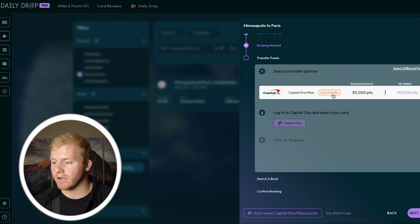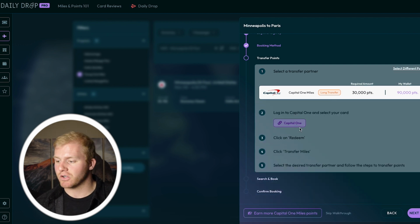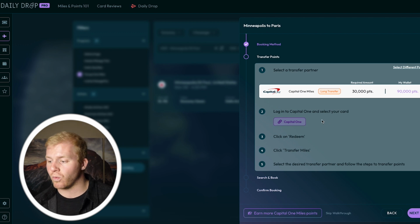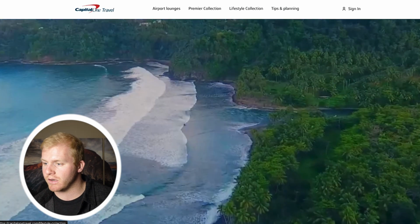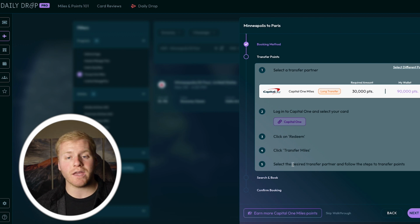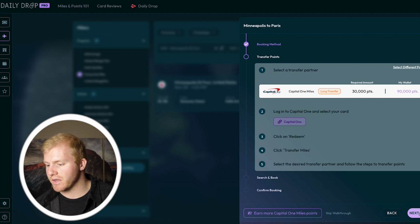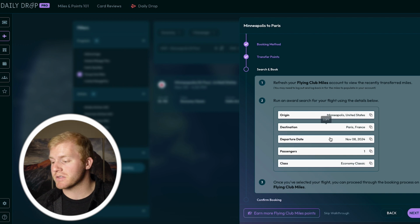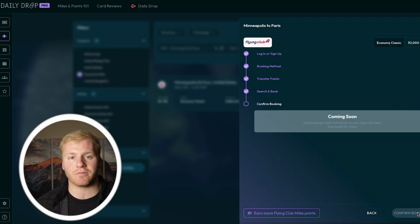Then say I want to click on Capital One miles. I click on it. It's going to do a long transfer, but it's now going to give me step-by-step instructions on how to actually transfer those miles, which can be kind of confusing at times. So I'll log into my Capital One card portal by clicking on the link here that they've already provided. I'll log in. Then I'll click on Redeem, click Transfer Miles, and then I will wait for the miles to show up in my Flying Club Miles account. Say I've done all this, I will click Next Step. I will search the flight on Flying Club Miles, and then I will go ahead and book the flight.